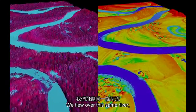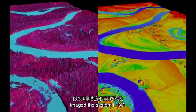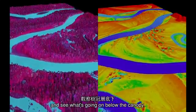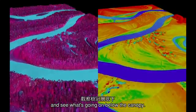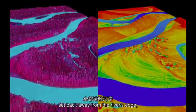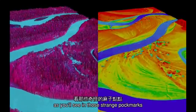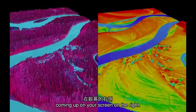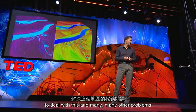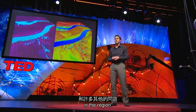We flew over the same river, imaged the system in 3D. The forest is on the left. And then we can digitally remove the forest and see what's going on below the canopy. And in this case, we found gold mining activity, all of it illegal, set back away from the river's edge, as you see in those strange pockmarks coming up on your screen on the right. Don't worry, we're working with the authorities to deal with this and many, many other problems in the region.